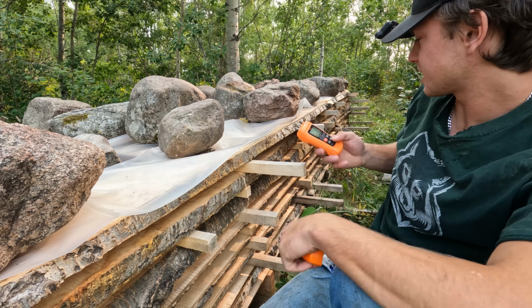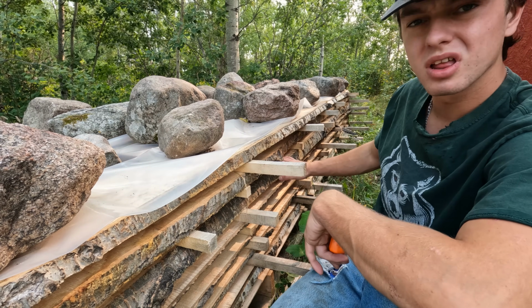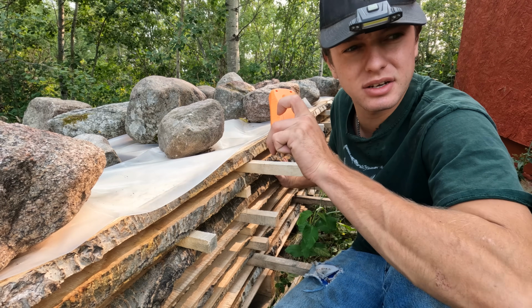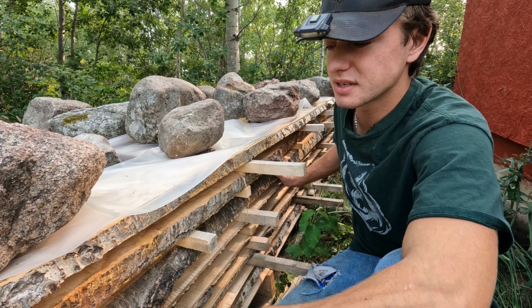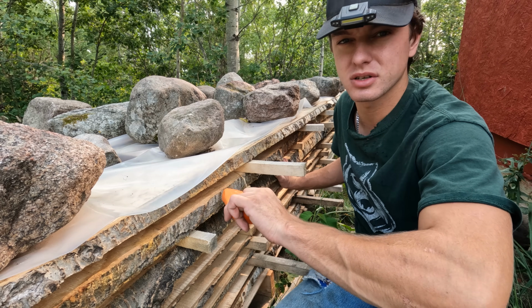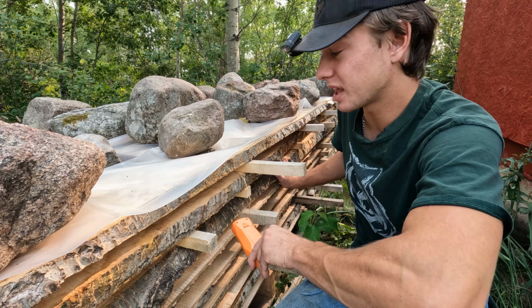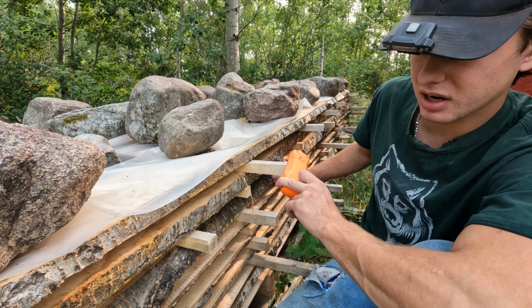Yeah, it's already testing 16-17%. I got some just beautiful boards in here, and if they were just a little bit drier, I would have some log furniture projects. These big beautiful poplar slabs I cut are gonna make some real nice interior furniture for my next living arrangement, and that's what I'm gonna do with them, and they're gonna be ready in no time. It's very, very nice looking wood.